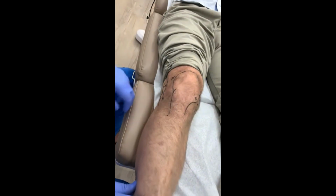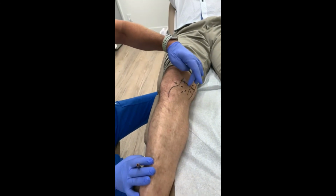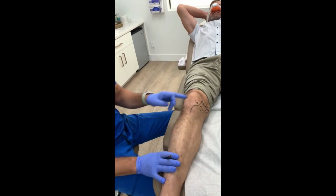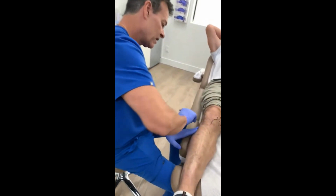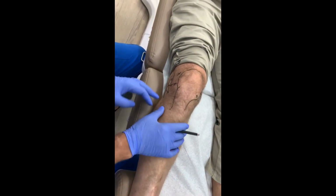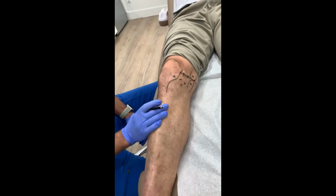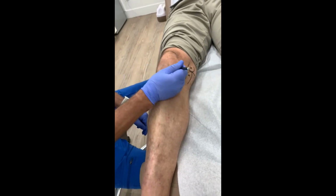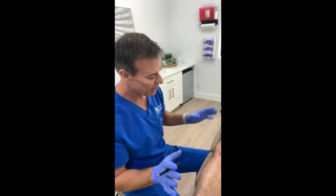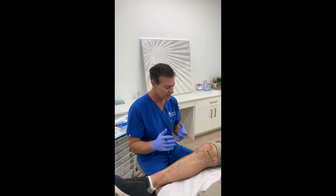But to treat everything, this is your LCL, MCL, coronary ligament. The medial meniscus. Over here is your lateral meniscus. I can get to it from different approaches. You've got Gerdy's tubercle, you've got pes anserinus, that causes tendonitis in people. I'm going to treat the ACL from this approach. So the shoulder is a whole different ballgame. Knowing how to treat the different joints of the body takes a lot of time.